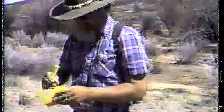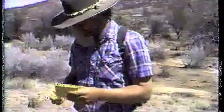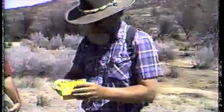And we carry these all the time. We've never had the misfortune of using one. Hope we never do. But it's a piece of security to have it with you. Okay. That said, now we'll just leave them in the car.